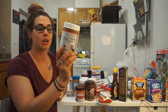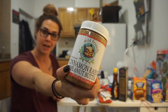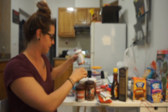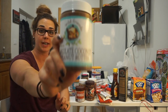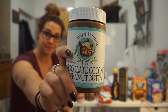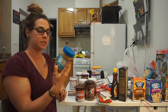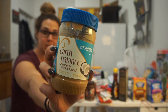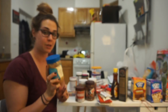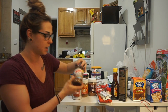Wild Friends all natural cinnamon raisin peanut butter, as well as the chocolate coconut Wild Friends peanut butter, the Earth Balance creamy coconut peanut spread. I'm very into coconut these days, so I'm kind of hunting all kinds of coconut.